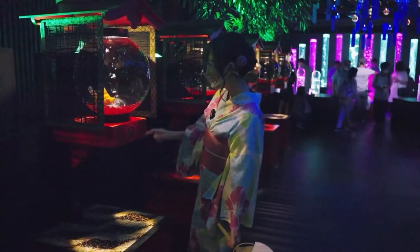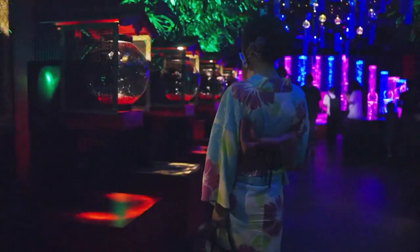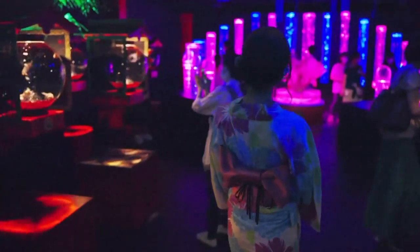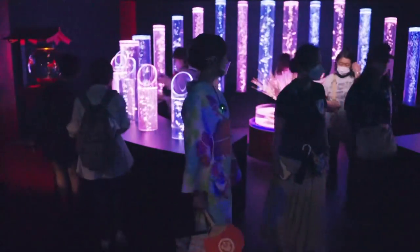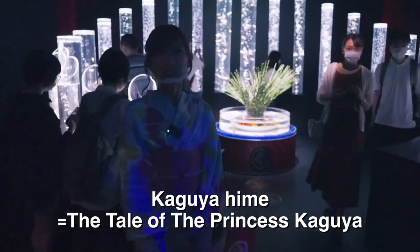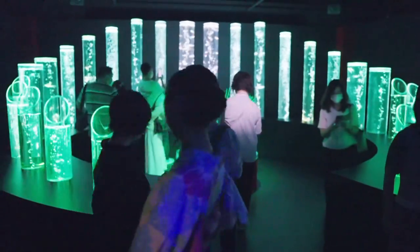Huge eyes. Yabai. Why do you guys have such big eyes? 白いね。Sky, neck. I think they are describing Kaguya-hime, the old story of Japanese legend. Yeah, beautiful. I think each water tank is like bamboo. Yeah, very cute, ne.